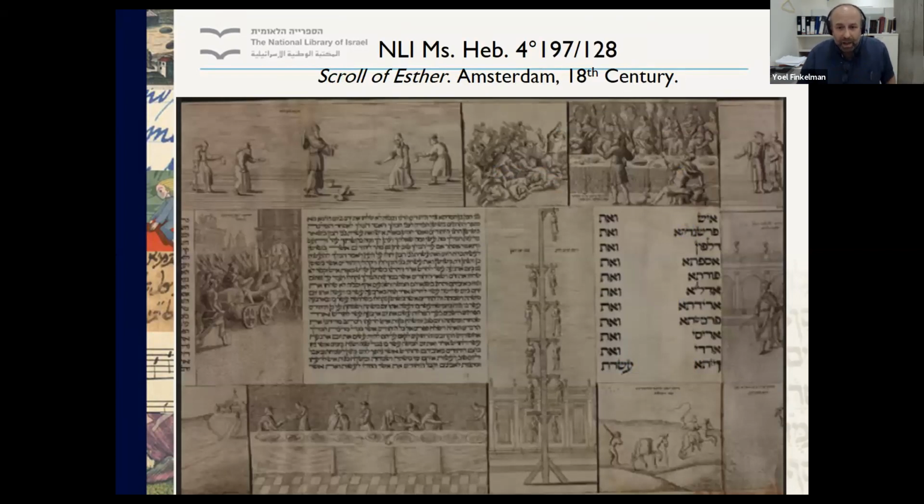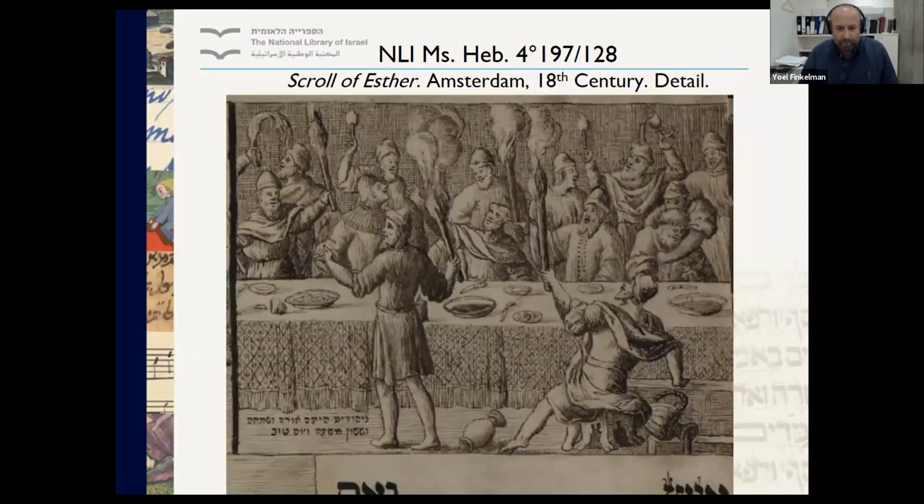Here we have an 18th century Megillah scroll from Amsterdam, Megillat Esther. You can see the 10 sons of Haman being hanged. This is more of a pen drawing, and you can see here the extreme detail. La Yehudim Hayta Rav Simcha v'Sason Mishtev Yom Tov, the celebration of the Jews after the defeat in battle.